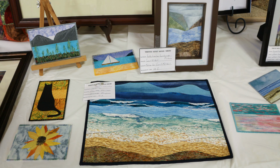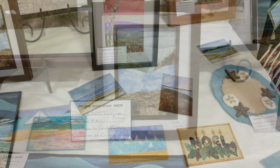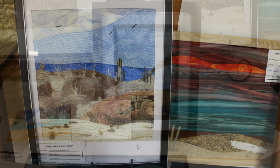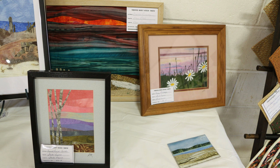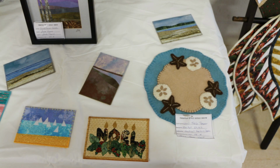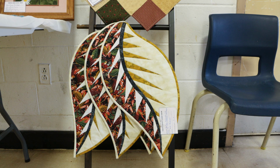You will see table toppers and many other small items in this display. Members make fabric postcards that are stiffened enough to mail. They are sent on exchanges with other guilds, and sometimes to friends who aren't part of an official exchange. Kate Anderson made some very interesting and pretty paper-pieced placemats.